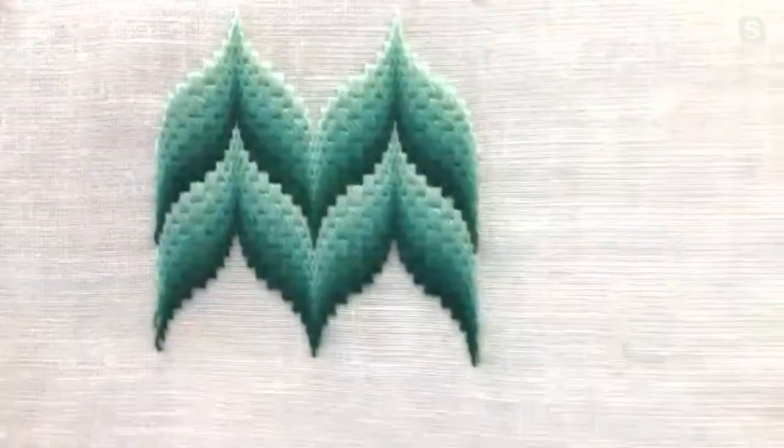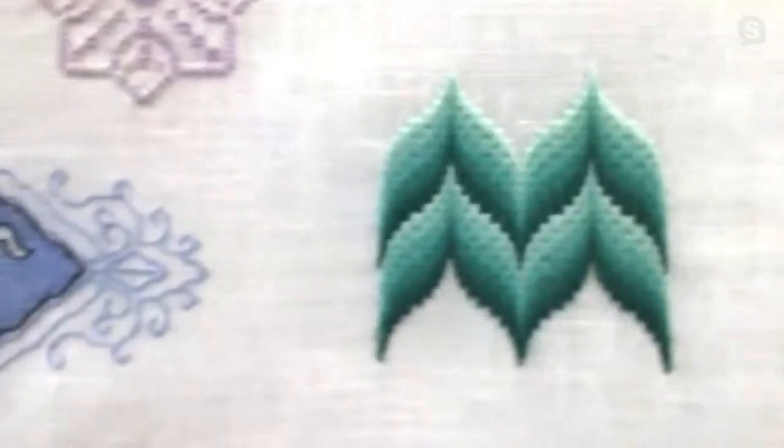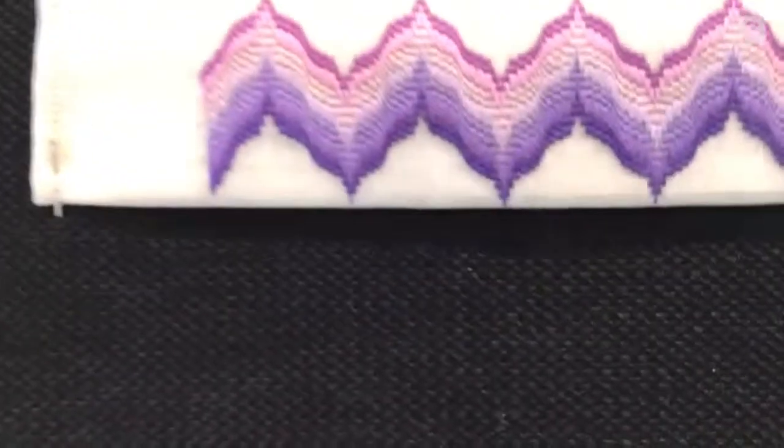And the other one on these samplers, which I love, is Bargello work. And that's what I want to talk about next, because this is just the most colourful of the Italian needlework styles. Hang on, there we are, that's more like Bargello work. So you've got that beautiful fading of colours, and unlike a lot of Italian embroidery, Bargello work is colourful.